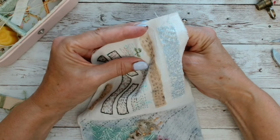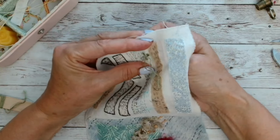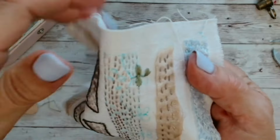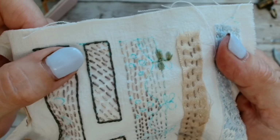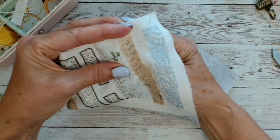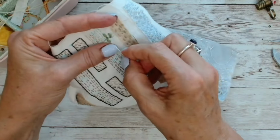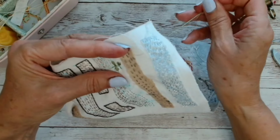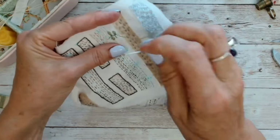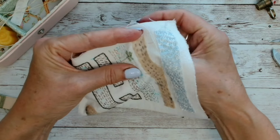So I'm just going to finish these little leaves off. Like I say, I'm just doing up and down stitches, not really doing a satin stitch. Can you see? I'm just kind of splaying out and coming in from the bottom. That kind of stitch, coming up the centre. And then just doing a couple of stitches either side just to give it a bit of shape.